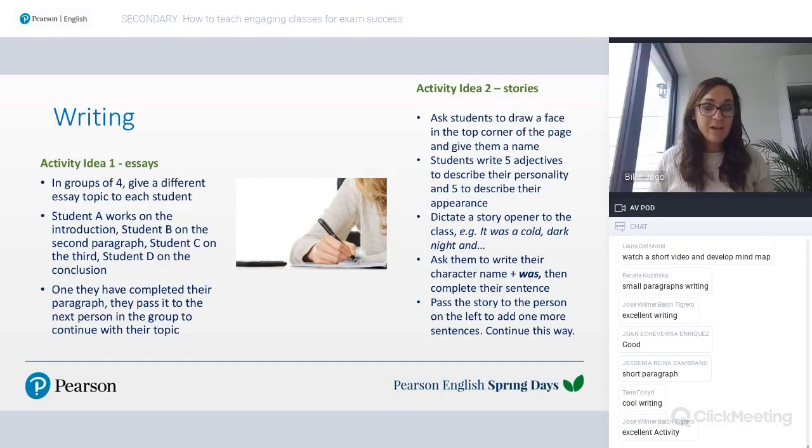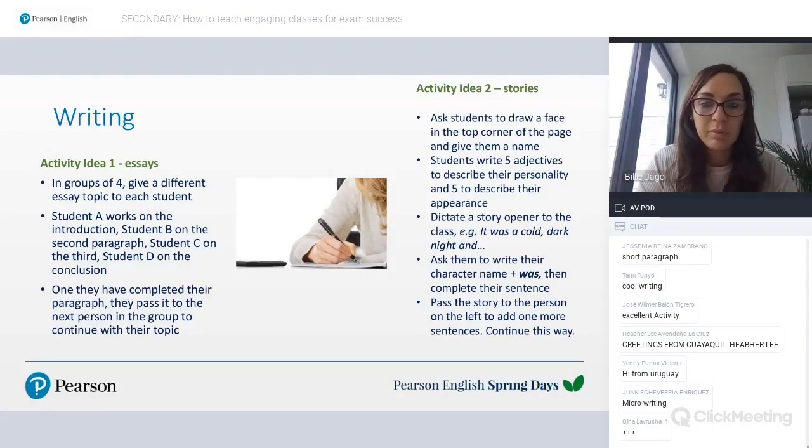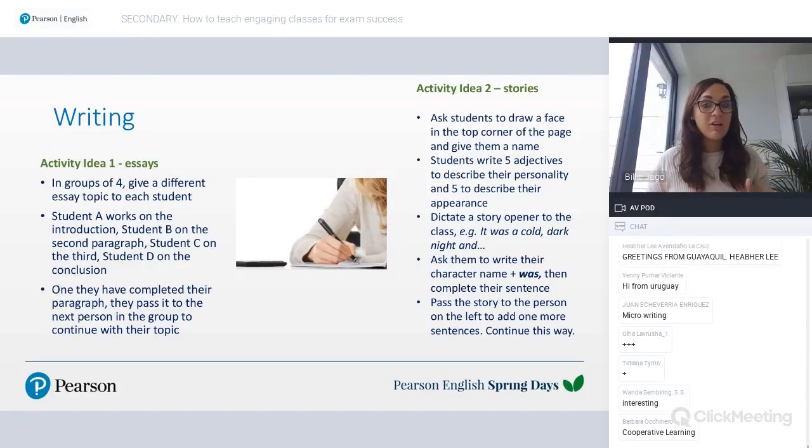So go through the structure of an essay first, find out what each paragraph is likely to contain. So you could do that by giving an essay and eliciting what is in each paragraph. So for example, the introduction, then introducing your positive points, if it's an opinion essay, negative points, and then summarizing overall at the bottom. So once they've written their paragraph, the students then pass it on to the next person in the group, and then they continue with that. So once it's been passed around 4 times, there'll be a full essay and a good opportunity to give peer feedback and encourage the peer learning from what their group member has written.